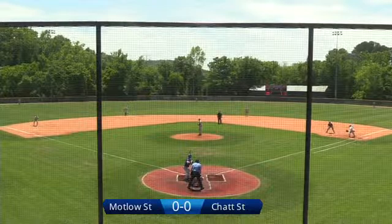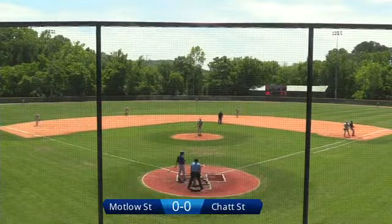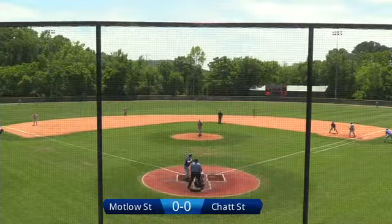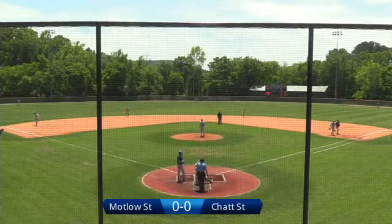Here comes the 0-0 pitch from Caleb to Carter Hansen. And misses, low and away. Carter's been a good addition to the Chat State Tigers this year, being a Division I transfer. Swung very well on a hot bat for the Chat State Tigers. Caleb West with the 1-0 as Carter's in the box. And misses again at low and away.